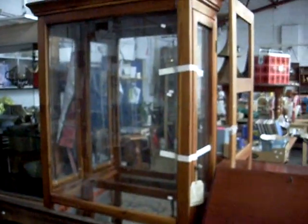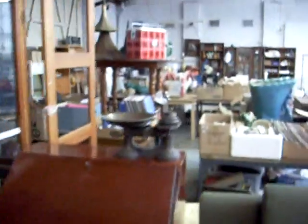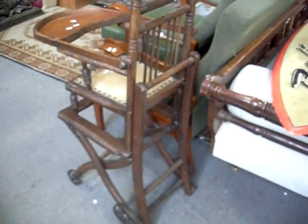And we've got some other cool stuff. We've got a lovely big display cabinet there with all the shelves and everything to go with it. He's fantastic, the concrete pelican planter. Nice little set of scales actually with all the original weights and pan and everything on it. Cute little retro two-piece lounge suite and a nice old cottage style colonial little high chair, which I think collapses into a stroller or something like that.